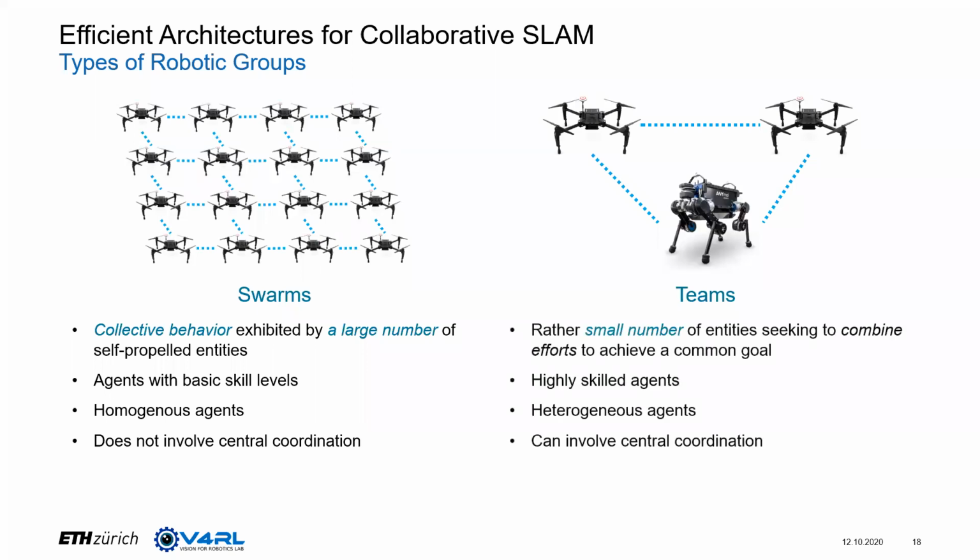We see on the other side the team. So a team is a rather small number of entities, and a very important aspect here is that a team tries to combine efforts to achieve a common goal. For this reason, it's also rather highly skilled agents. They can be heterogeneous, and here central coordination can be involved. So both are very interesting directions, but it might make a difference for the architecture what we go for.